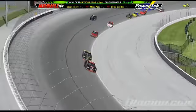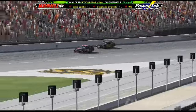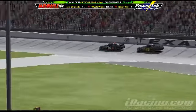It looked like when Dallariva was on the inside, Kenny Baum had a little bit of a wiggle up on the top side. Gave Dallariva that little extra jump off turn 2.